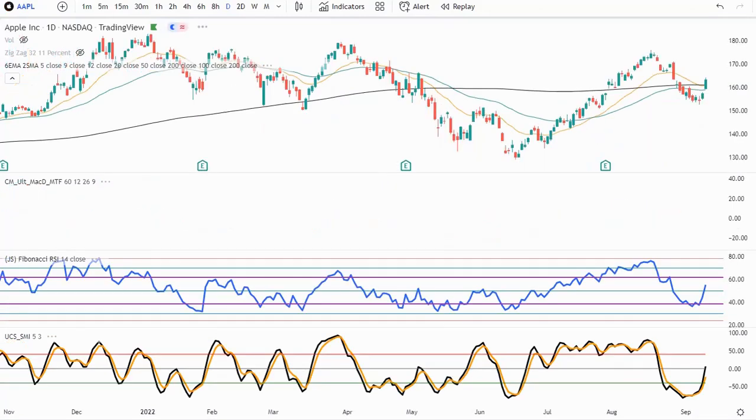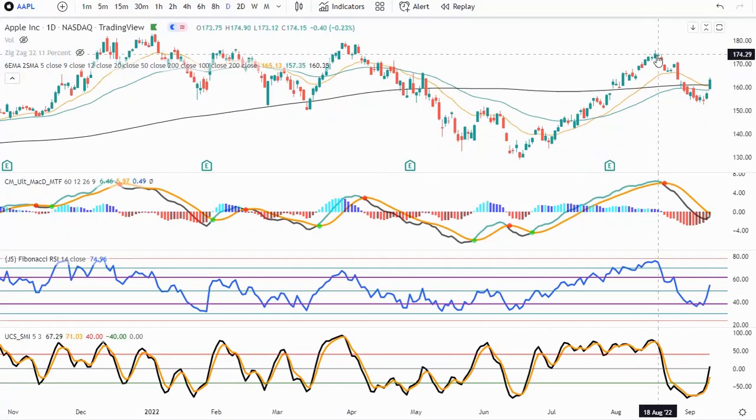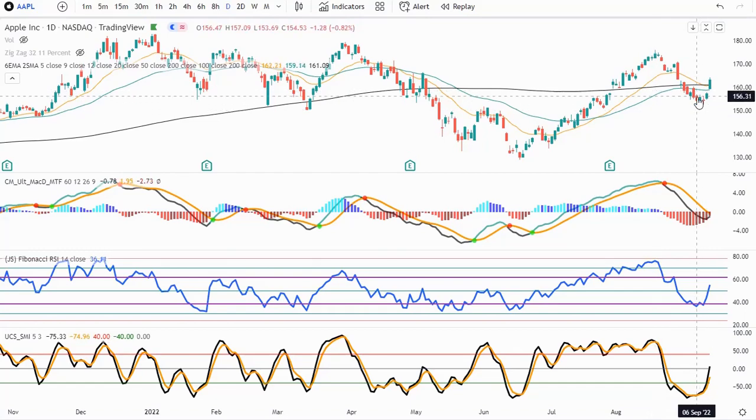If we look at Apple next, Apple also has been under pressure since reaching a high of around 171. But over the last week or so, in the last few sessions, it started to go up. Today was a very strong day. It was up almost 4%. In the process, it has closed above the 200-day moving average. So this is quite positive.